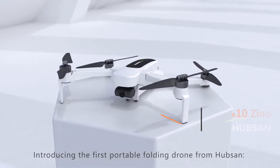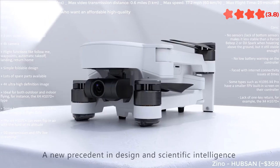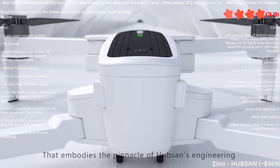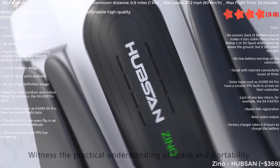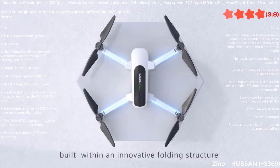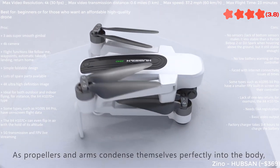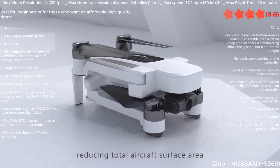Introducing the first portable folding drone from Hubsan, the all-new Hubsan Zino, a new precedent in design and scientific intelligence that embodies the pinnacle of Hubsan's engineering expertise and craft. Witness the practical understanding of space and portability built within an innovative folding structure, as propellers and arms condense themselves perfectly into the body, reducing total aircraft surface area.